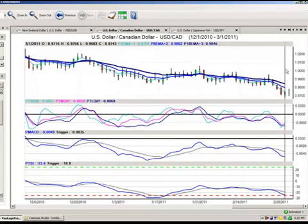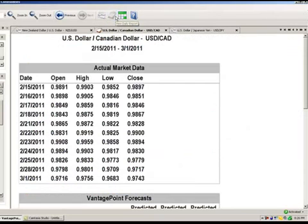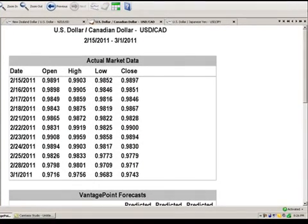So looking at everything we have here, we're starting to move into heavily oversold territory on the US-Canadian pair. Our key levels are 98.46, 98.02 and 97.54. Now we've closed at 97.43, so we're going to be looking at a counter trend long position here. Now again, this is going to be a volatile trade, so stops will have to be opened up. What we did is we broke a series of lower closes here.